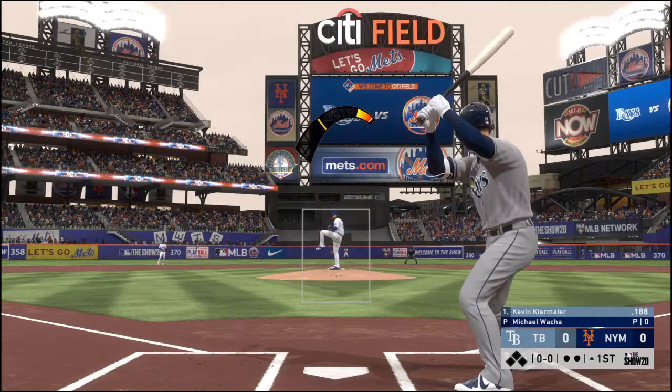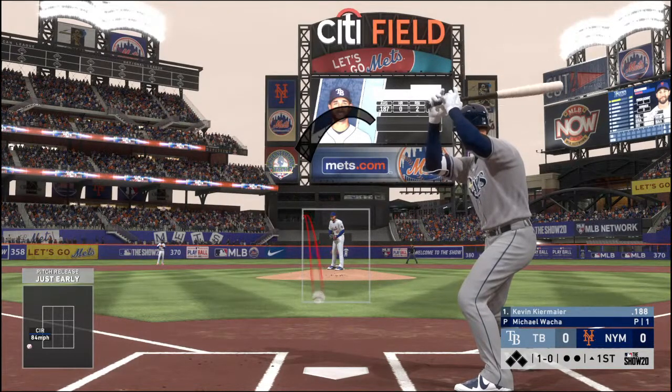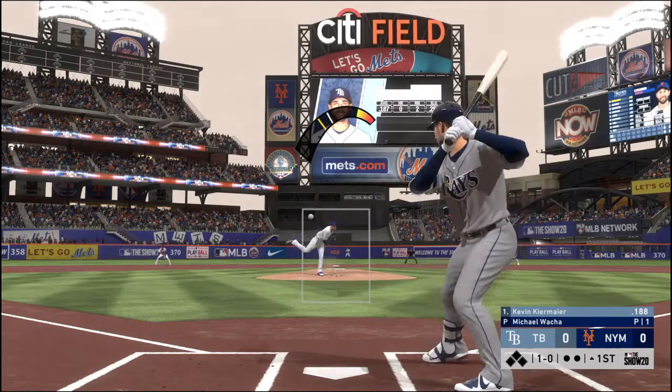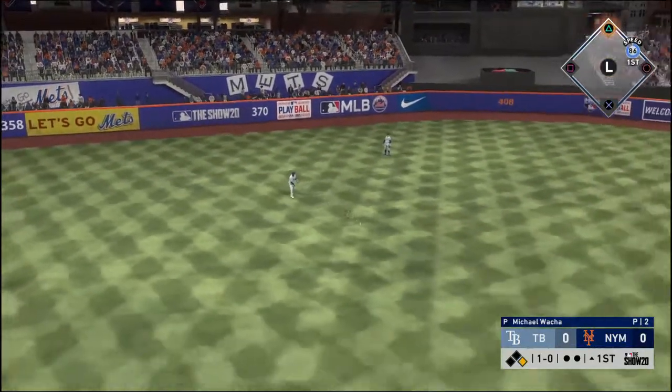First offering on its way. There's that circle change of his, but it's outside for ball one. Swing and a liner. That gets down, and he's got himself a base hit.